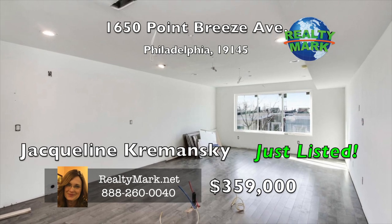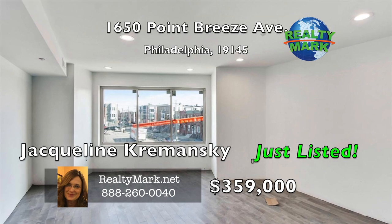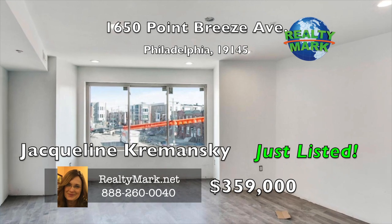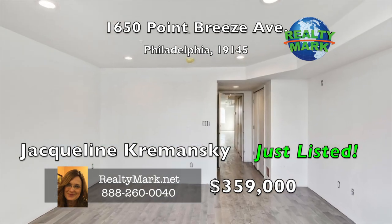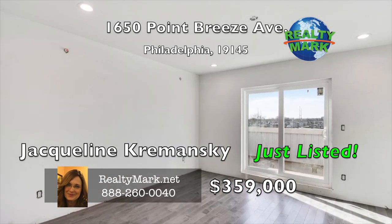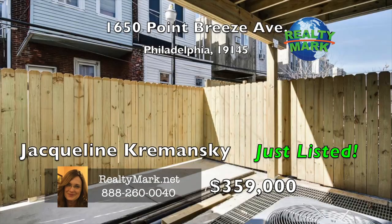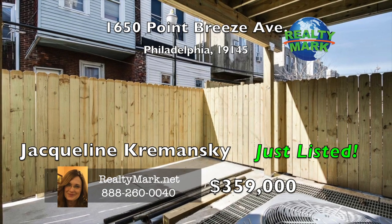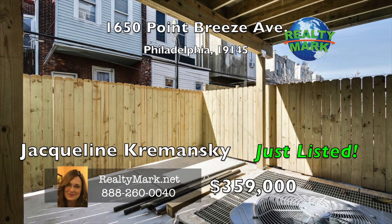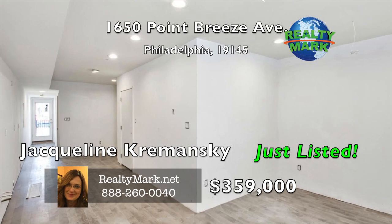Unit number 1, 1,650 square feet of contemporary bi-level space, including 3 large-size bedrooms, each with its own beautifully designed ensuite bathroom with spa-like luxury features such as frameless glass shower doors, great lighting, and designer showerhead and faucets, gourmet kitchen with quality cabinets, Samsung stainless steel appliances, counter-depth French door refrigerators with ice water, quartz top island and matching countertops and backsplash, and a great backyard deck for barbecues and open-air entertaining. Call Jacqueline Kremensky for more details.